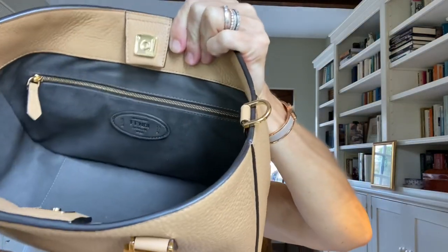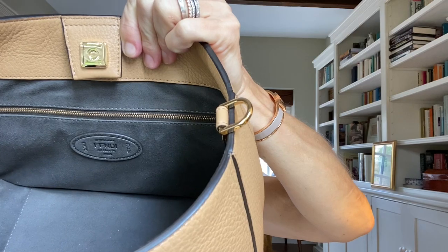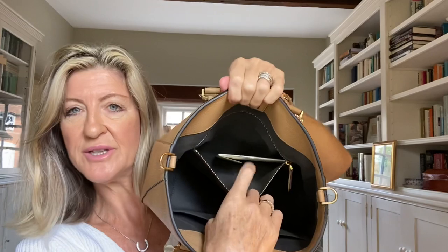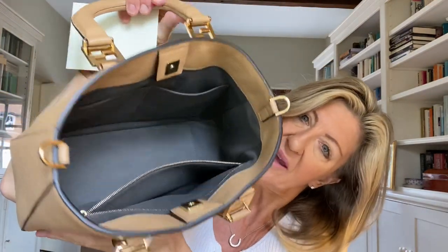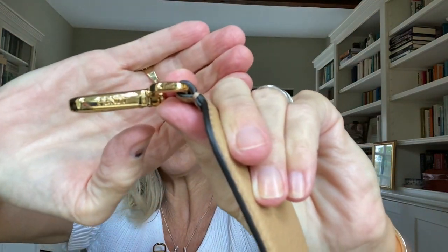It has the beautiful label inside. I hope you can see that. Again, that's the Selleria label underneath the zip. It just says Fendi Selleria, made in Italy, I think. Has a very generous zip pocket, and a beautiful sort of mink coloured lining, which is leather, and two slip pockets on the other side. Can you see that? So it's a really wide strap with seven holes for adjustment, and it's got the lovely swivel hook on the end, which says Fendi on each hook.